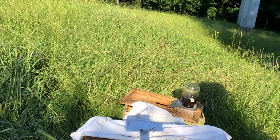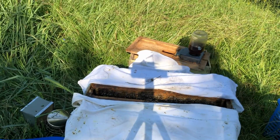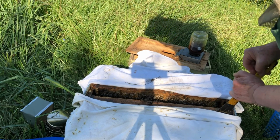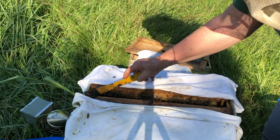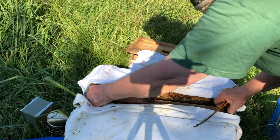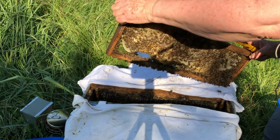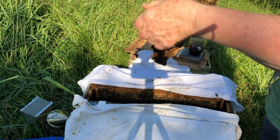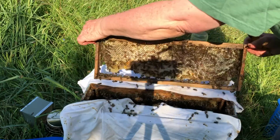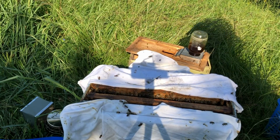We're going to look at the one right next to the wall, to see if it might be the one. And if not, we'll go down one more box. And this is all honey, as the frame next to the side of the box most usually is. Now I'm going to get stung, having not worn a jacket, so I'm going to walk away for just a second.